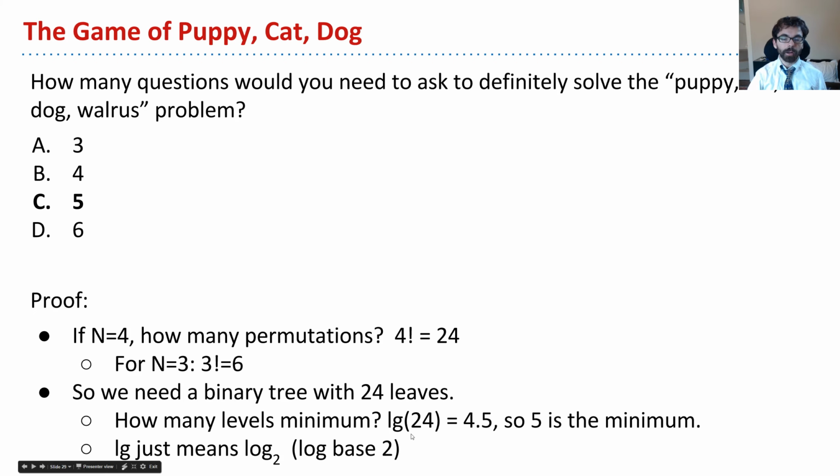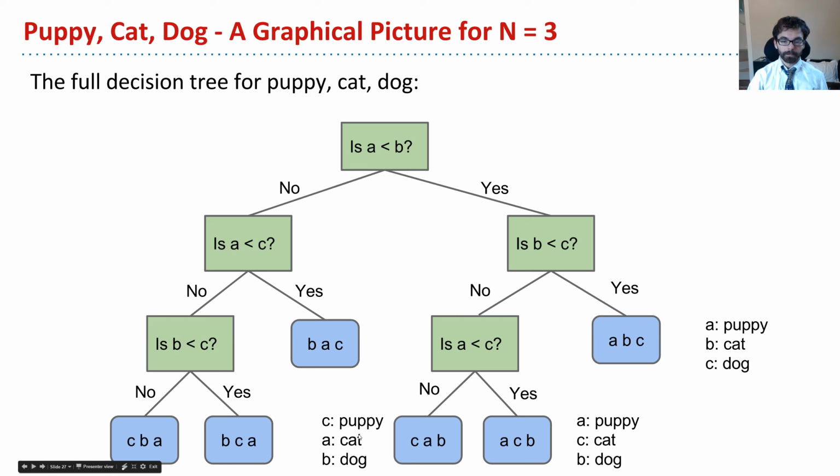So we can compute the log base 2 of 24 and get 4.5. And we have to round up because you can't have part of a level. And so the result will be 5 is the minimum. Okay. So in other words, we could have done it for puppy, cat, dog and said there's 6 leaves. So to deal with that, we need log base 2 of 6 levels.